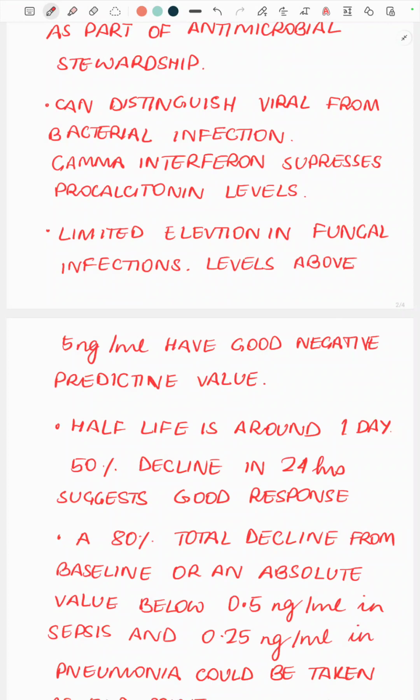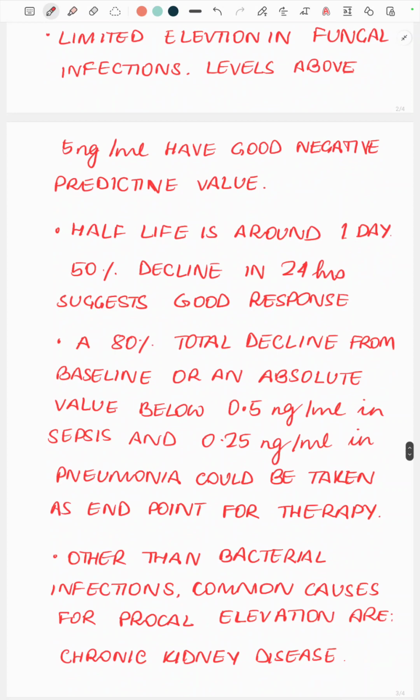The half-life is around 1 day, and since it does not undergo further metabolism once it is produced, a 50% decline in 24 hours suggests good response. And that is how we can serially do procalcitonin, maybe at 24 to 48 hours, to look at the response to therapy. A total 80% decline from baseline or an absolute value below 0.5 in sepsis and 0.25 in pneumonia could be taken as the endpoint for therapy.